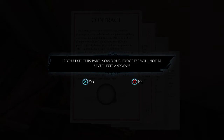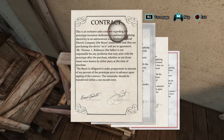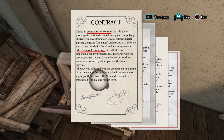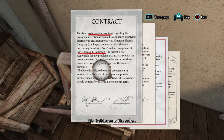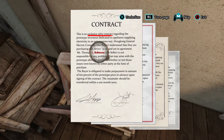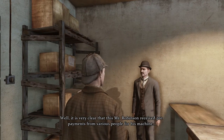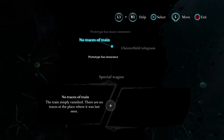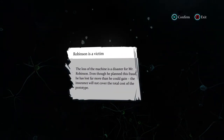Oh, okay. I see what's going on here. An exclusive sales contract. Mr. Robinson is the seller. That would make a lot of sense. Yet another exclusive sales contract. Mr. Robinson is the seller. Yet another exclusive sale. Mr. Robinson is the seller. Well, it is very clear that this Mr. Robinson received prepayments from various people for his machine. Many customers. Robinson is a victim.